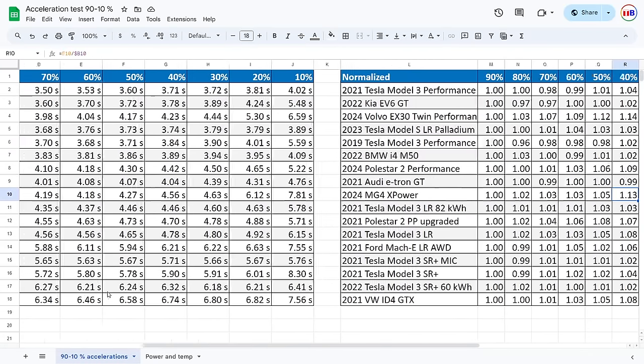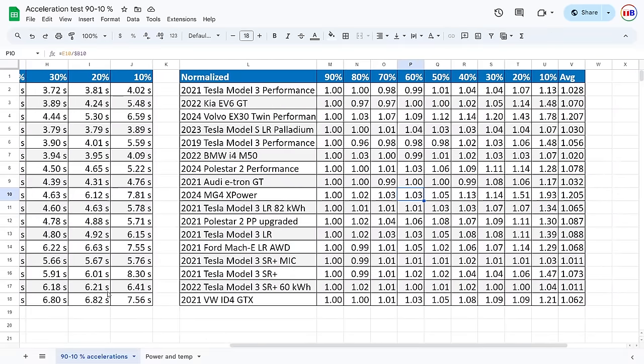And then here, in this section, we look at the, I'm not sure what we should call it, the normalized data, normalized numbers. And then you see that we just take the 90% as one, and then you see how much slower it is. You know, the higher number, the worse it is. That's what this means. And it's like 1.8 times slower or longer acceleration versus 90%, and this is quite high compared to some of the other cars here.